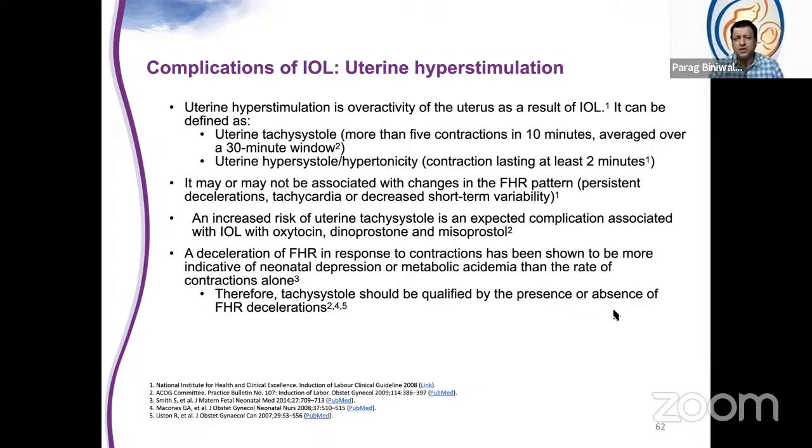We know that uterine hyperstimulation is overactivity of the uterus, and this can be defined as uterine tachysystole, where there are more than 5 contractions in 10 minutes, lasting for about 30 minutes or so. Or there is uterine hypertonicity or hypersystole, where the contraction itself is lasting for about 2 minutes. It may or may not be associated with changes in fetal heart rate pattern, like persistent decelerations, tachycardia, and decreased short-term variability. An increased risk of uterine tachysystole is an expected complication associated with induction of labor with oxytocin, dinoprostone, and misoprostol.